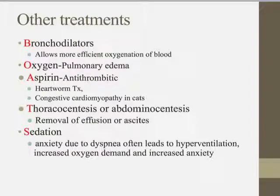So some other treatments that you may be using in patients that have heart disease or cardiovascular issues, the acronym for this is BOATS. So B is bronchodilators, this allows the blood to be more efficiently oxygenated. O is oxygen, especially if the patient has some pulmonary edema. Obviously, they'd be in an oxygen tank.